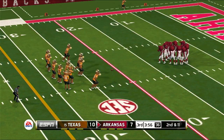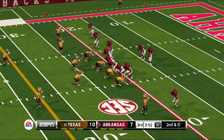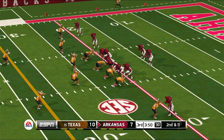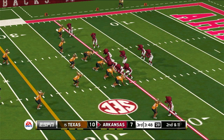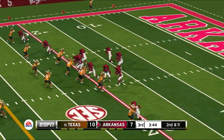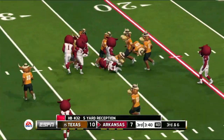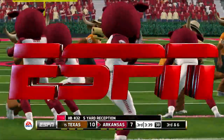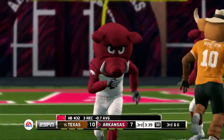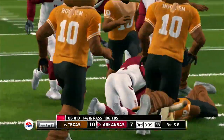From their own 21-yard line, second down. Mike 3! Mike 3! Black 5! Black 5! Green 15! Kill, kill! Panther 2! Slings it. Tackle at the 26-yard line. That'll bring up third and 6.